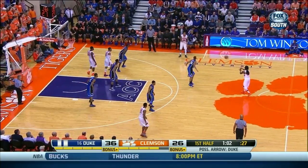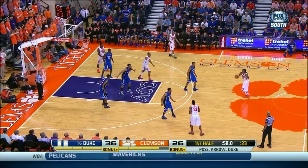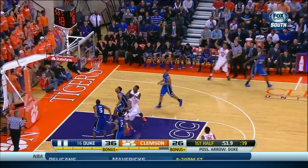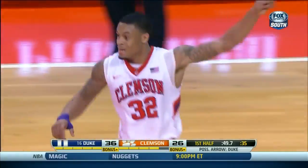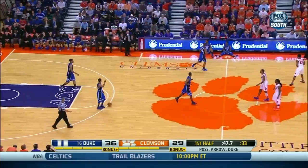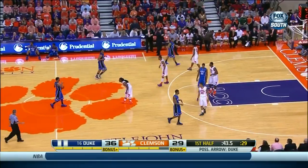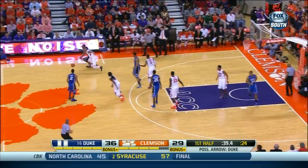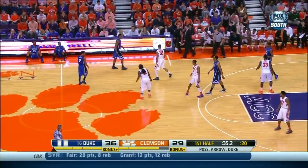The lead is 10 with a minute to go here. A dangerous 60 seconds for Clemson. Tigers have not had a field goal in almost 6 minutes. And the 3 by McDaniels changes that. Right, a huge basket by McDaniels, and if it were not for him, this would be another game like the other night where they would have about 16 points. 17 first half points for KJ McDaniels. He's over his average.